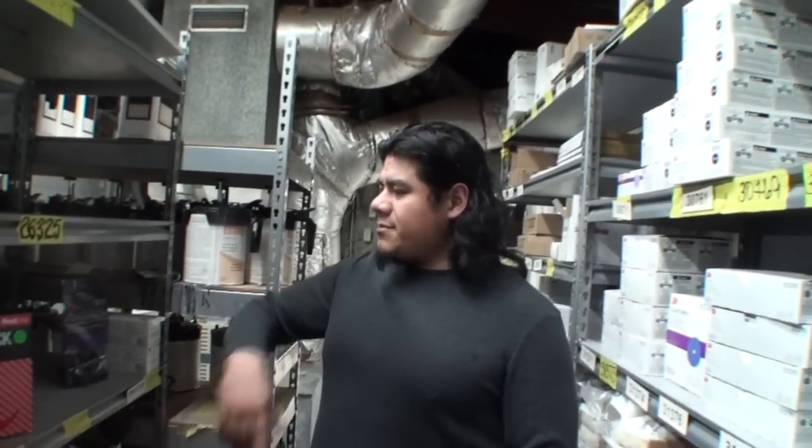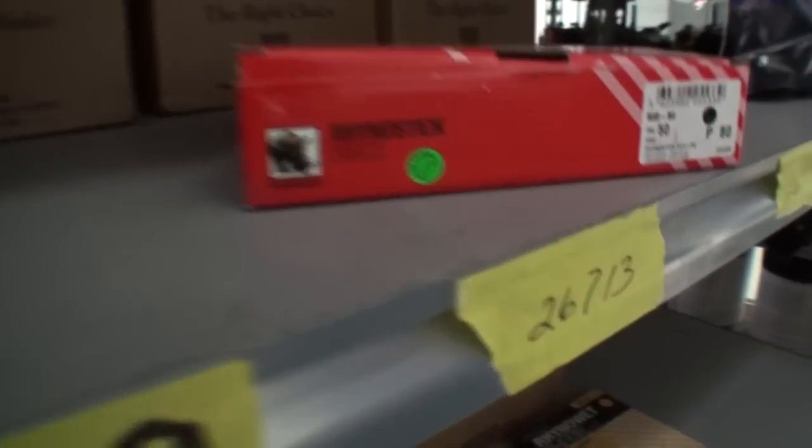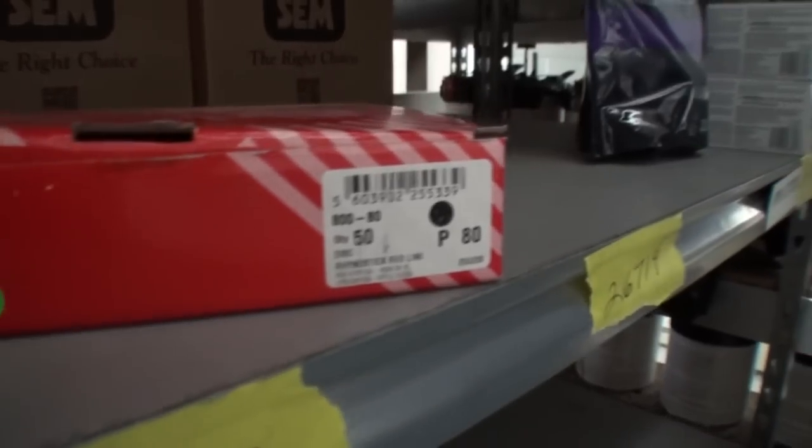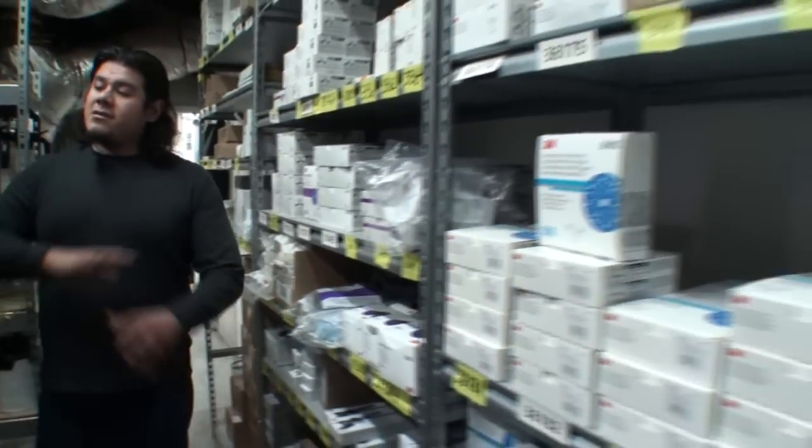Yeah, I'm going to say something about this line right here. To the people that know what they're doing, it's perfect because you know what you're doing with your job. Mm-hmm. So for the person that's doing it for the first time, I do recommend the 3M because they have all the steps to it. And as long as you follow the steps.